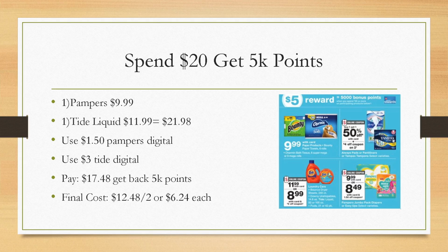You always want to make sure you're scanning your receipt and submitting it for the P&G Rewards program. It is a newer program. There's no app for it. So what you do is you just open your browser on your smartphone, go to pggoodeveryday.com, sign up or sign in, whatever it says to get registered. It's super easy. It takes 2 seconds. Then at the bottom, you hit scan receipt.